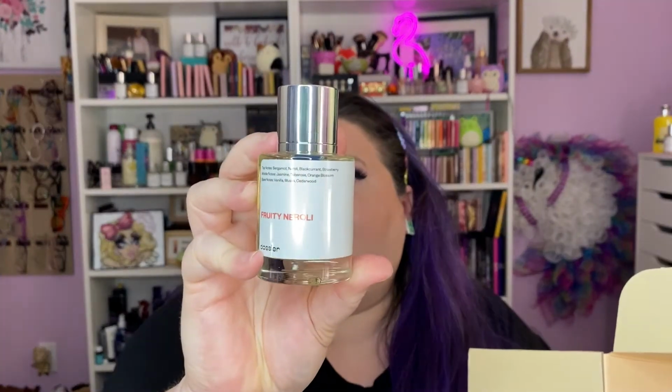Oh, this is the My Way from Giorgio Armani clone. It's called Fruity Neroli. The top notes are bergamot, neroli, black currant, strawberry. Middle notes are jasmine, tuberose, orange blossom. Base notes are vanilla, musks, and cedarwood. Gosh, yeah, I can't tell a difference.